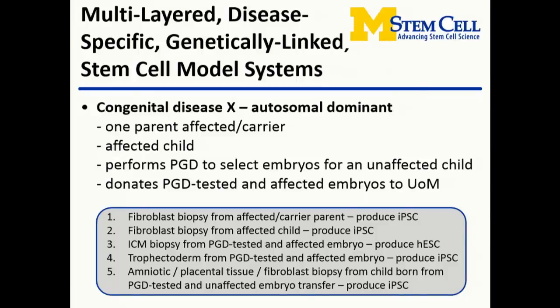The last thing I'm going to mention, and I showed that we have made recently, is a stem cell line for ALS or frontotemporal dementia. This is a line that had a nucleotide repeat in what's called C9, chromosome 9, open reading frame 72. And this is for a family that has affected people in their family line with frontotemporal dementia. So what we're looking at here is being able to make what we call multi-layered disease-specific, genetically linked stem cell models for specific diseases.